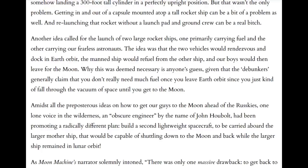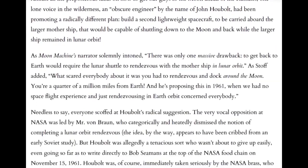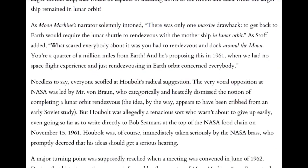Amidst all the preposterous ideas on how to get our guys to the Moon ahead of the Ruskies, one lone voice in the wilderness, an obscure engineer by the name of John Houbolt, had been promoting a radically different plan. Build a second lightweight spacecraft to be carried aboard the larger mothership that would be capable of shuttling down to the Moon and back while the larger ship remained in lunar orbit. There was only one massive drawback. To get back to Earth would require the lunar shuttle to rendezvous with the mothership in lunar orbit.